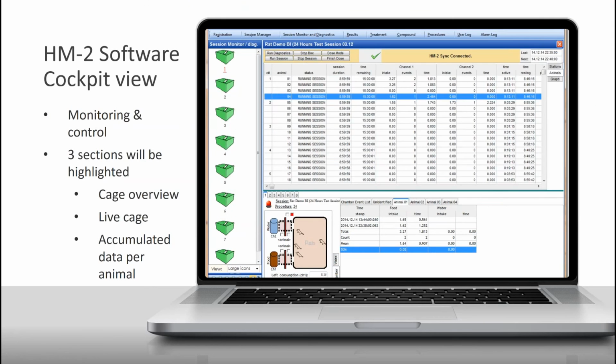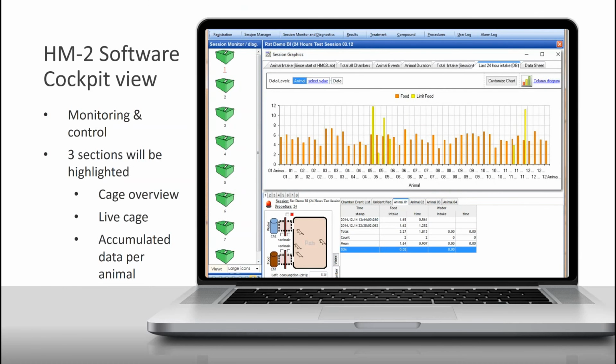The last thing, a nice feature here, we call the health monitor. You can double click on this table, you get a bar chart, and this tells you also the accumulated data. In this case, the last 24 hours is selected. Here we see the intake, so we'll also see if any of the animals are not feeding. In that way, it's a good health monitor. We also see that we have a food limit that's yellow. Again here we see that there's a problem in one of the stations, maybe a food pellet is stuck between the hopper and the channel, or maybe a technician has been interfering with the study with an animal inside the channel.